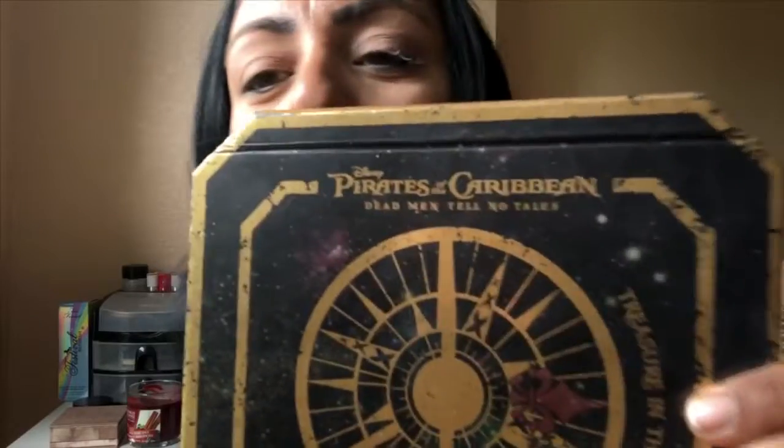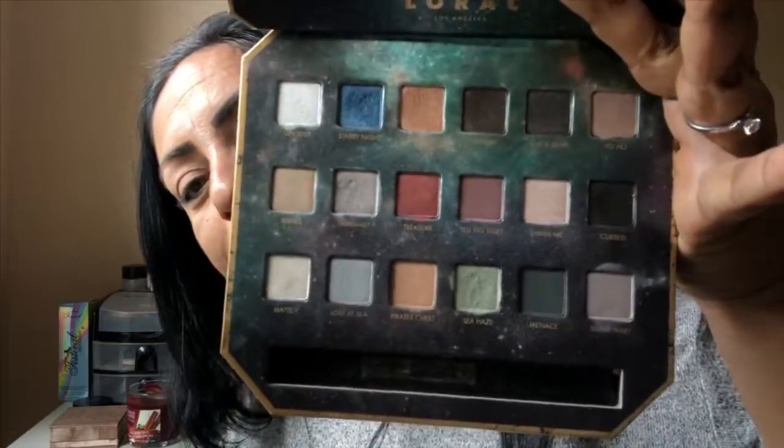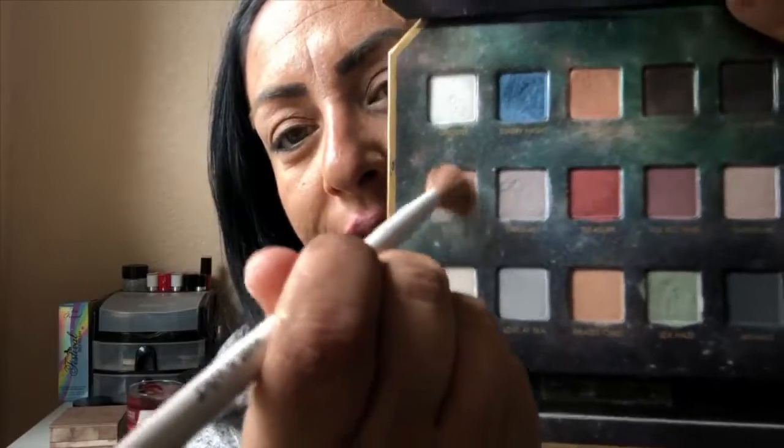Today we are going in with the Lorac Pirates of the Caribbean Dead Man Tell No Tale palette. My mom got it for me as a gift, like I said before, because I work at Disney and one of my favorite attractions is Pirates of the Caribbean. I'm going to go into the color Bones, which is this very neutral transition shade right here. This brush is so cool for beginners because it tells you where to put your finger. Back and forth, circular at the end, you know the deal.